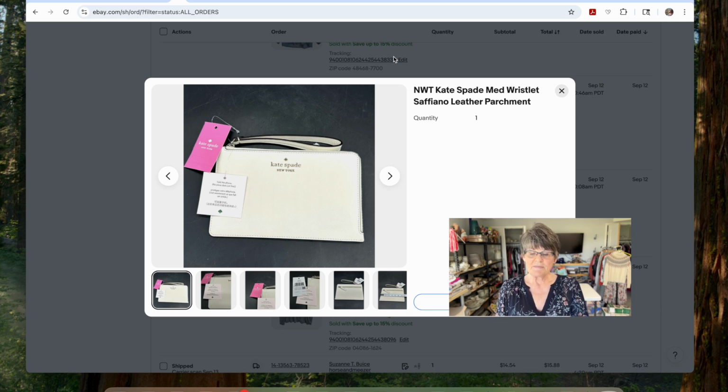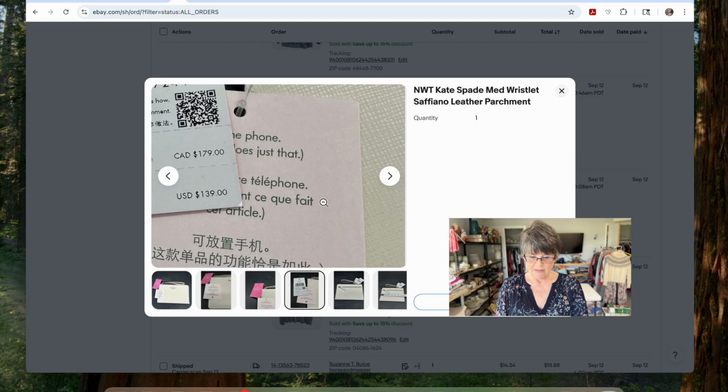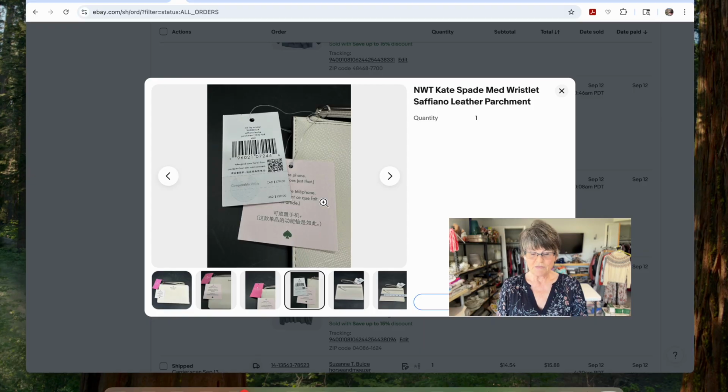This little Kate Spade wristlet, they don't go for much. They sell for a lot, new. Resale, something this small, we're talking about just a 6x4, I think was the size of it. It was new with tags, and the tag said that this is what it sold for, $139.